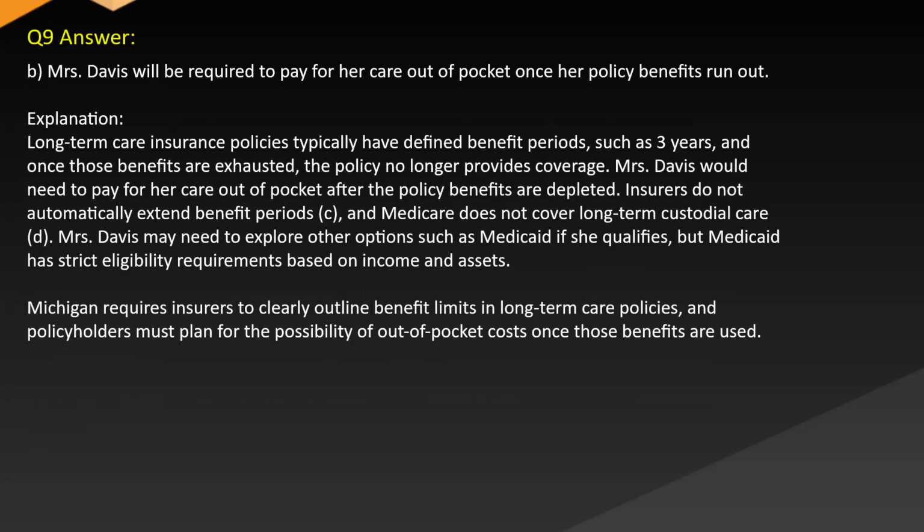Answer: B. Mrs. Davis will be required to pay for her care out of pocket once her policy benefits run out. Explanation: long-term care insurance policies typically have defined benefit periods, such as 3 years, and once those benefits are exhausted, the policy no longer provides coverage. Mrs. Davis would need to pay for her care out of pocket after the policy benefits are depleted. Insurers do not automatically extend benefit periods.